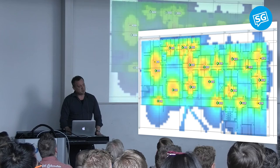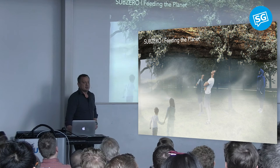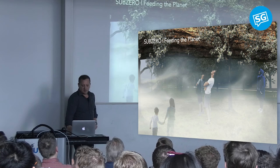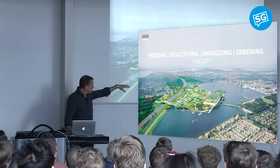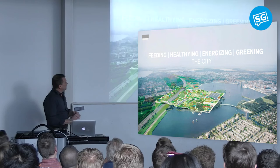One more project, and then I'll get to the Dutch Windwheel. A lot of these concepts come together in a project we're doing for the Almere, for the Floriade. In 2022, we will have a World Expo in the Netherlands, in the Floriade. And it's a design by MVRDV, a huge kind of carpet, it's immense, like 50 hectares. And it will be designed using the themes feeding, healthing, energizing, and greening the city.